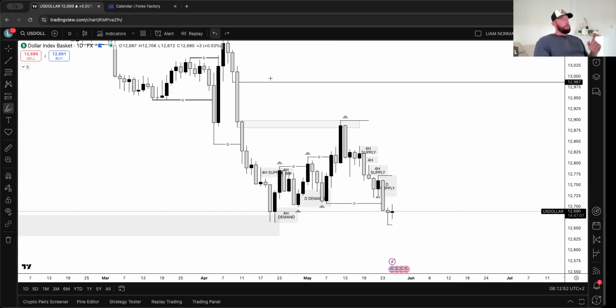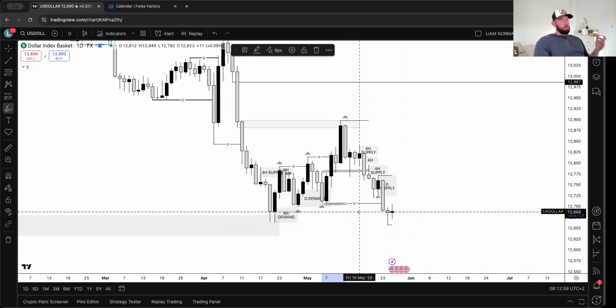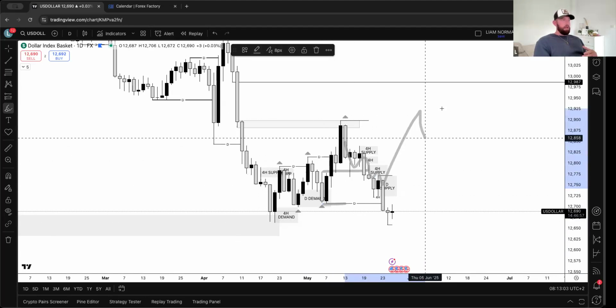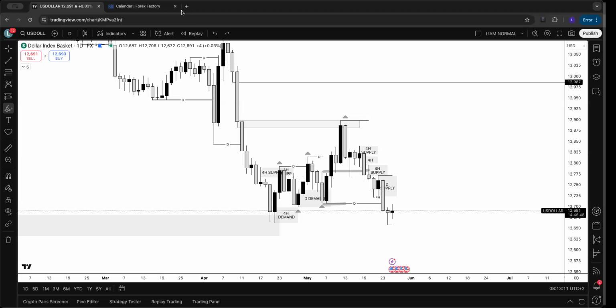Because if not, and remember this last candle, even though it was a big one, this last sell candle here was our demand candle. If the demand was in control, we would have had a correction and we would have carried on upwards from here. Put a 1 in the chat if that makes sense.